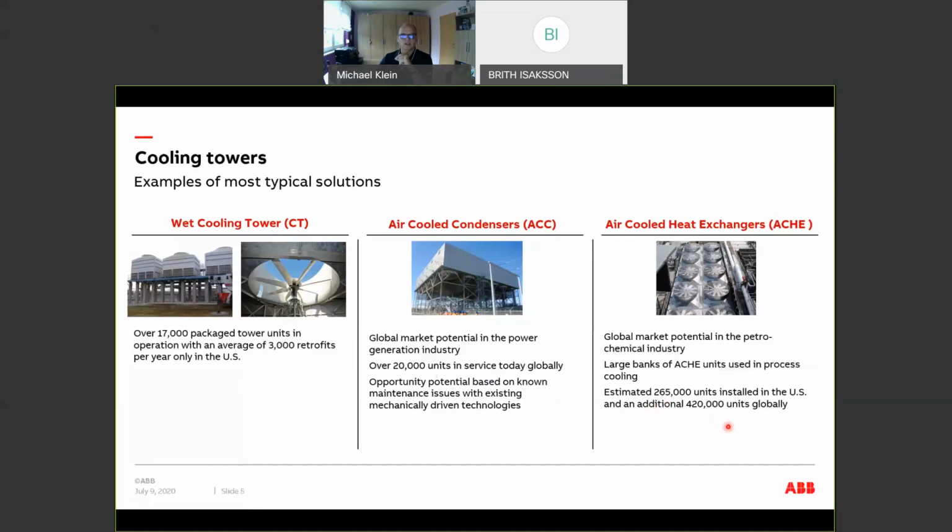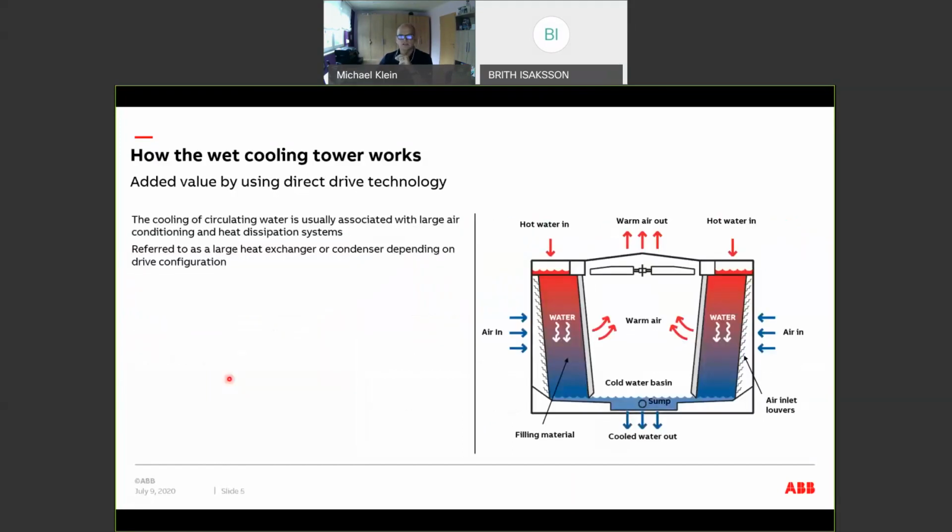But again, we talk about a wet cooling tower today and what that cooling tower does. So here's the screen of how the wet cooling tower works.